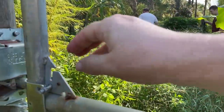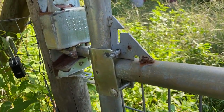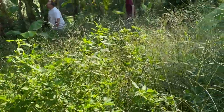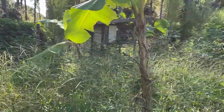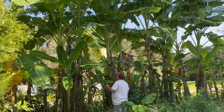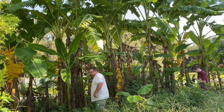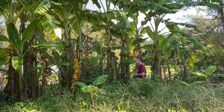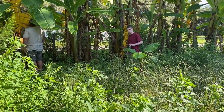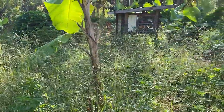It's like a jungle in here. Yes, it is. Okay, I gotta kick this. Gee whiz. Brayden is 5'4", and these weeds are just insane.